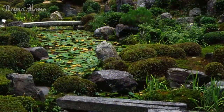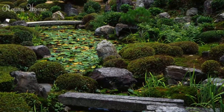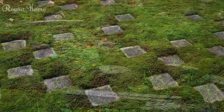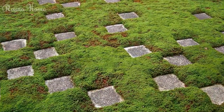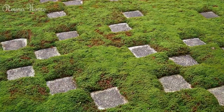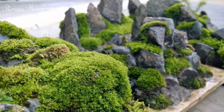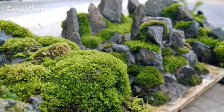Vertical moss gardens and moss art. Moss can be utilized to create stunning living art pieces. This section will showcase techniques for crafting vertical moss gardens and moss-covered sculptures. Moss in shaded gardens. Moss thrives in shaded environments, making it an excellent choice for gardens with limited sunlight. This section will offer tips for integrating moss into shaded spaces.